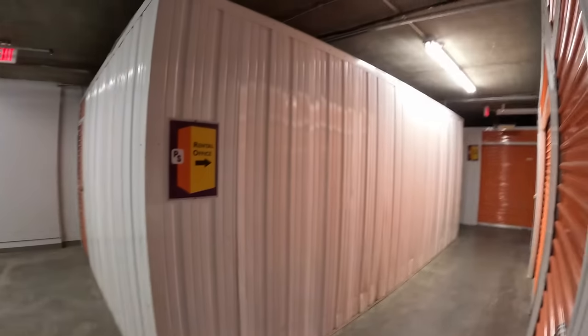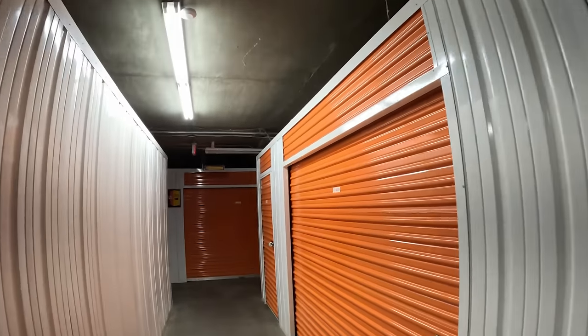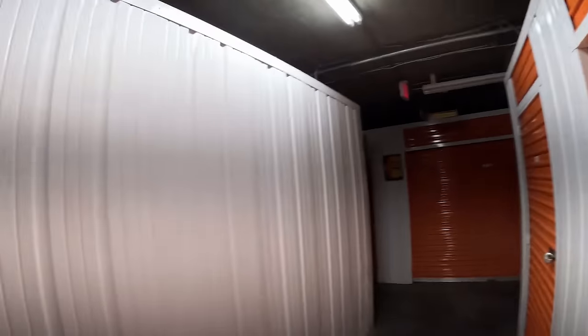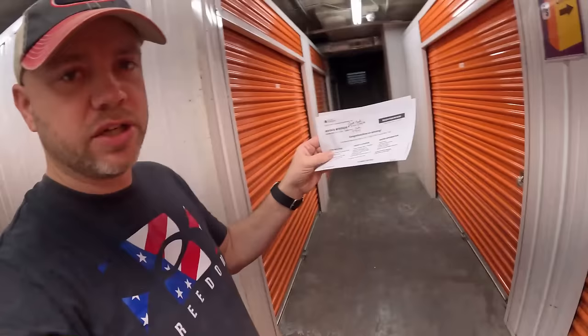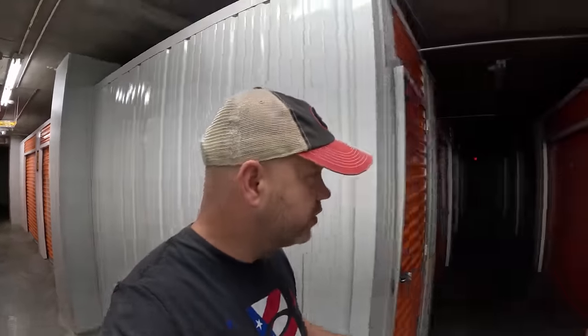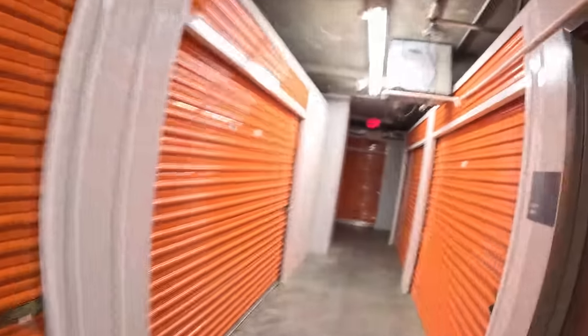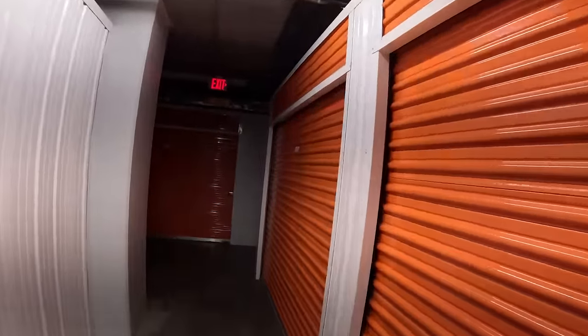I have no idea, because the way Public Storage does some of these facilities now, you go and pay at another location, and then they just send you over here with a code. So I just come over here and start wandering the halls and see if I can find 1213. There's 1300s. So maybe over this way. I hope that's 14 again. But yeah, just wandering around.